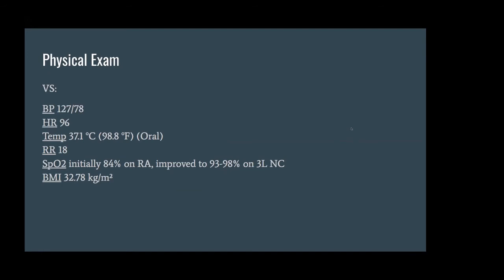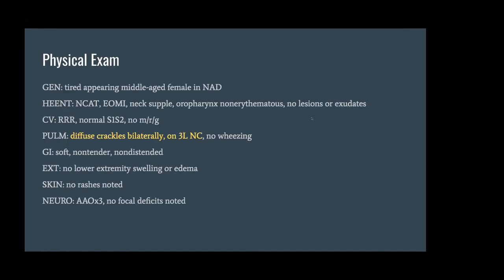So for her physical exam, for vital signs, her blood pressure was fine. Her heart rate was 96. She was afebrile. Respiratory rate was 18, and her oxygen saturation was 84% on room air and improved to 93 to 98% on 3 liters of nasal cannula. She was slightly overweight. And overall, she was a tired appearing middle-aged female. She didn't appear to be in acute respiratory distress.